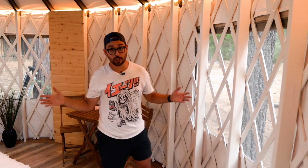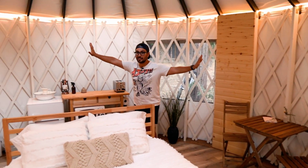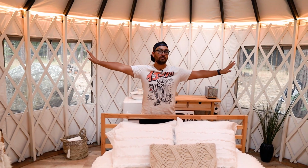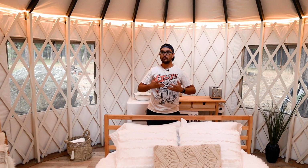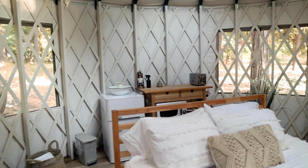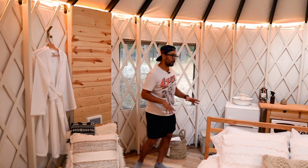We're inside the Be Well Yurt here. As you can tell, it's very spacious. From end to end, we have 16 feet. I believe when we mathed it out, it was 200 square feet on the inside, but honestly, it feels much more spacious than that. Because of the way they have the layout, with the bed right here in the middle, there's no dead space where you can't walk around. It's completely open. You can walk around the entire yurt itself.